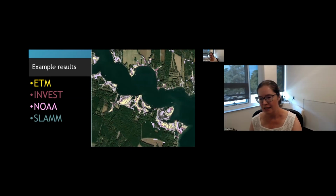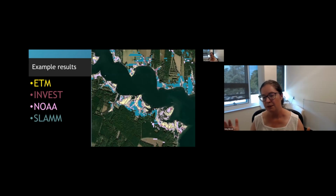And then this is the NOAA model. In general, again, it's pretty similar. You can't see it where it's underlined by the yellow, but you can see some areas where it's showing marsh having moved much further inland than the other models do. And then this is the result of the SLAM model. The SLAM model had the biggest pixel sizes, and so that's part of what's driving the differences in where it's showing marsh.